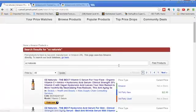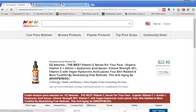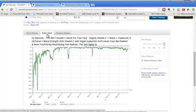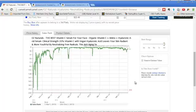It is Oz Naturals, which is a skincare product. If we click through on here and take a look at this, as you can see, the main thing that I'm interested in is sales rank for this particular product. Now you could see here that there were some wild fluctuations from about the 1 spot to the 200 spot. A really big deal, right?